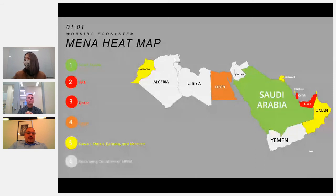Then we have Kuwait, Oman, Bahrain, and Morocco, which most of the time are slow-moving economies. You get a couple of large projects every now and then, but in general, not a consistent type of work. And of course, the rest of the MENA are not in a position to really be considered for water feature design.